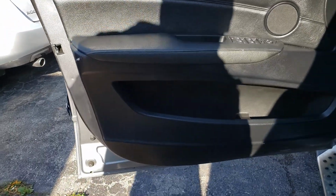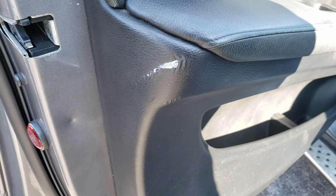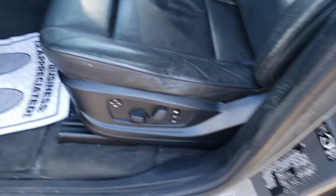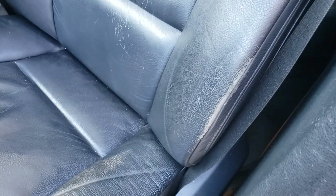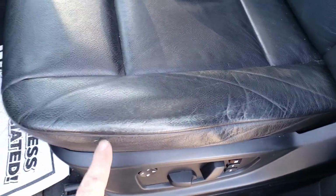Here's the driver's door panel. It's okay. There is some damage on the end here, like that back one, and there are some cracks in the wood grain here. The driver's seat does have some wear on it, on the bolster, right there in the back you see. And again, some wear and tear on the bolster.